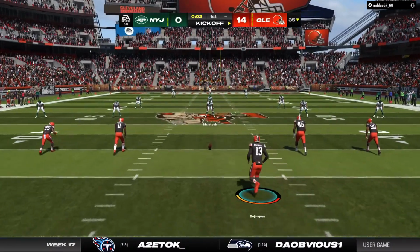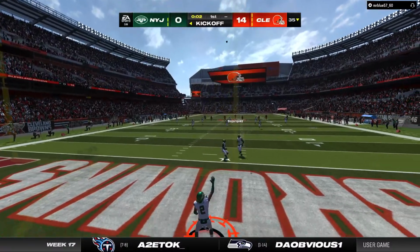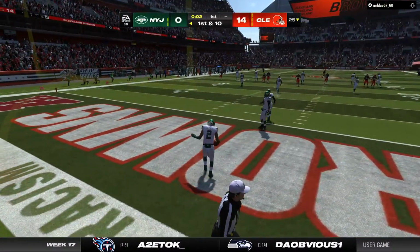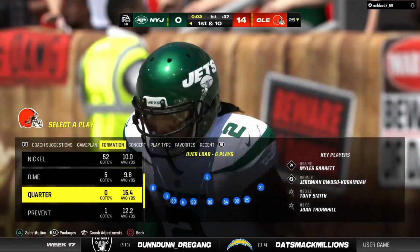The Browns kicking team out there now as they'll send this one away. And he'll elect not to run with it. The fair catch will move this out to the 25-yard line.